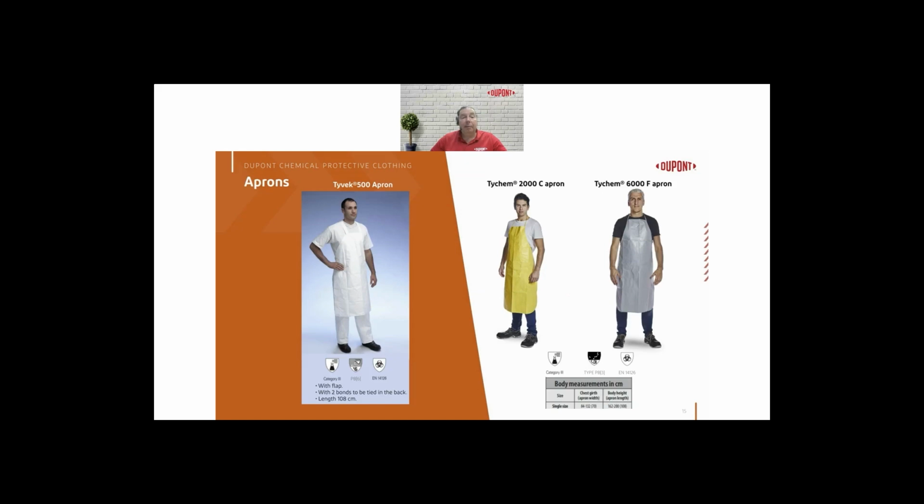When it comes to the aprons, we have 3 different styles of apron. We have our Tyvek 500 apron, which is 108 centimeters long. It has 2 bands to be tied around the neck and in the back of your waist. And this is a general all-rounder type 6 partial body protective apron, offering protection against solid particles or low concentrated water-based inorganic chemicals. And then in a very similar design, we have our Tychem 2000C apron, offering protection against highly concentrated inorganic chemicals, and our Tychem 6000F apron, offering protection against highly concentrated organic and inorganic chemicals.